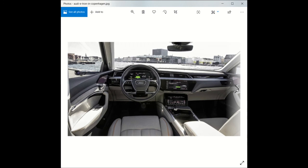And then you have this angle. This angle is nice too because you get to see the dash and everything, the way it looks from the seat. And you have the vents here. But this is a super concept car. You can tell by the mirrors. The other one didn't have those. Spectacular. Let's go to the next.